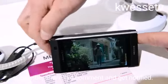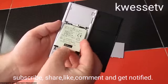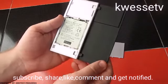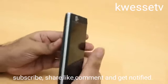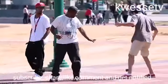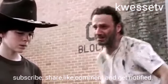Cool. But this model has a couple of problems. The battery capacity is not the best, and one charge will not be enough for a full day of work. And it's also very fragile. When closed, the screens aren't protected and you might end up breaking your gadget. Oh, no.